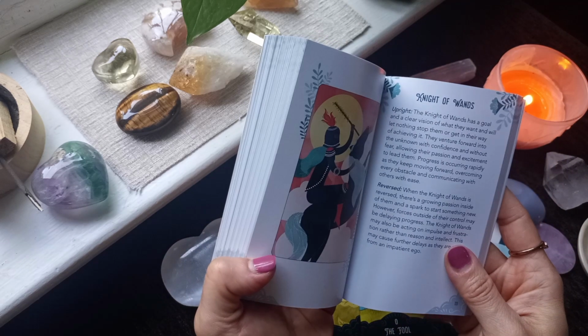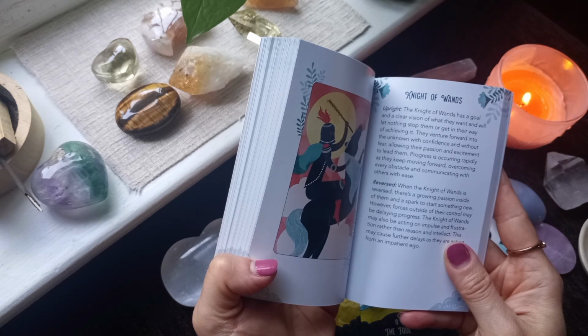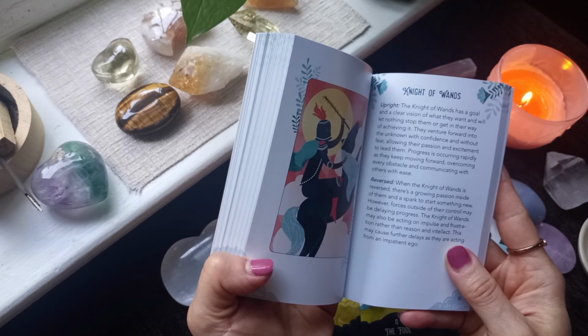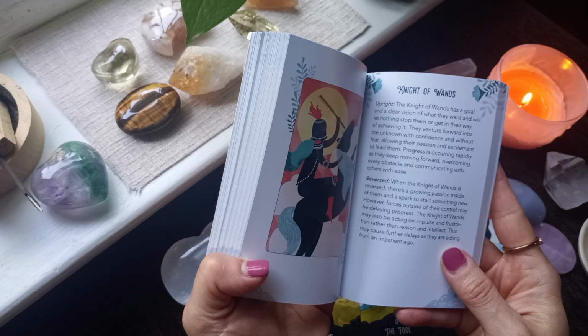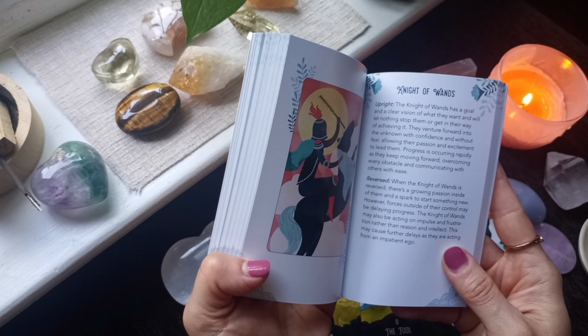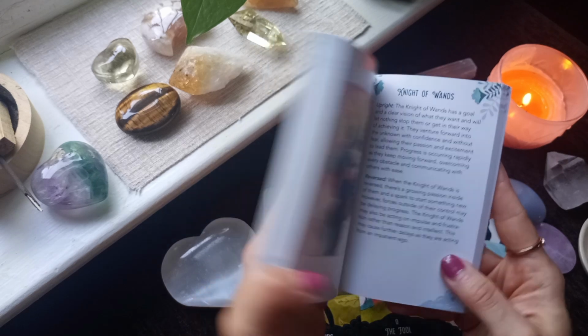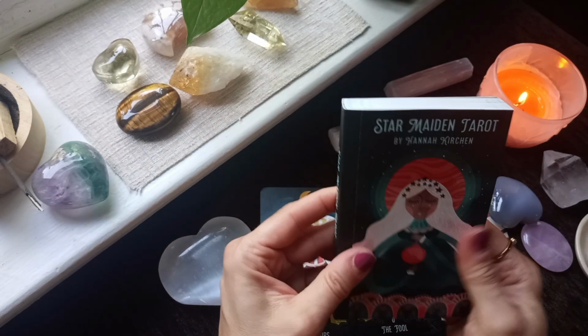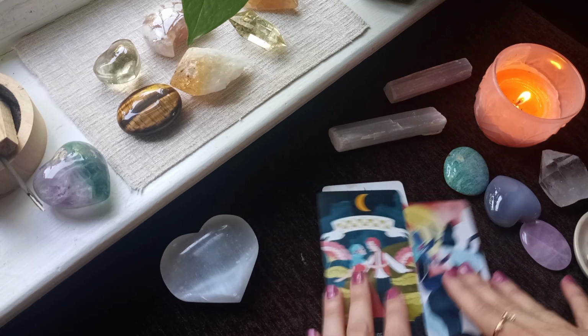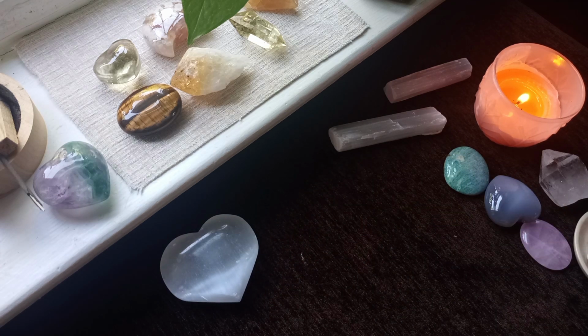In the reverse, there's a growing passion inside of them and a spark to start something new. However, forces outside of their control might be delaying progress. The Knight of Wands may also be acting on impulse and frustration rather than reason and intellect. This may cause further delays as they're acting from an impatient ego. Very interesting. I love the write-up. It's very clear, very easy to read.